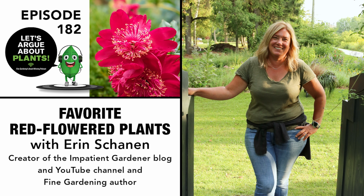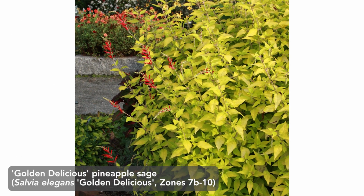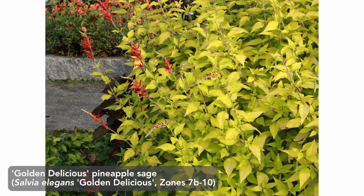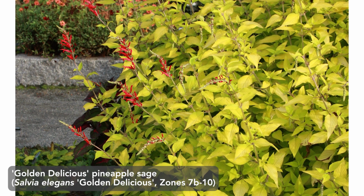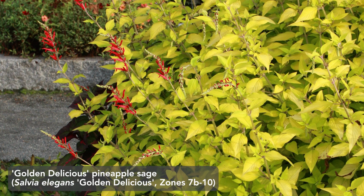My first red-flowered pick is one that works with its stunning foliage to be guaranteed to stop you in your tracks in the garden. It's Salvia elegans Golden Delicious, a triple threat pineapple sage that is a tender perennial in most zones and truly hardy in zones 8 to 10. It's remarkable for its chartreuse to yellow foliage that creates a mound that is about 2 to 3 feet tall, but it sometimes gets up to 4 feet if it's growing in the ground.